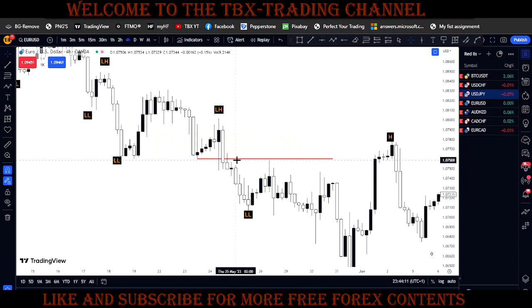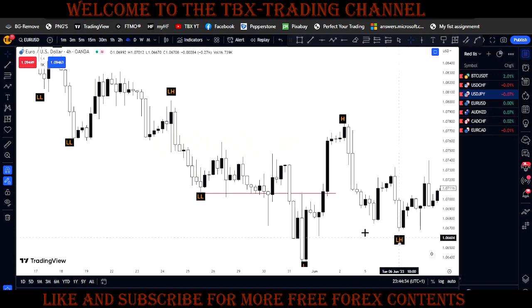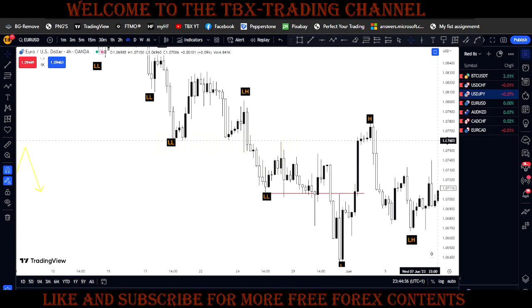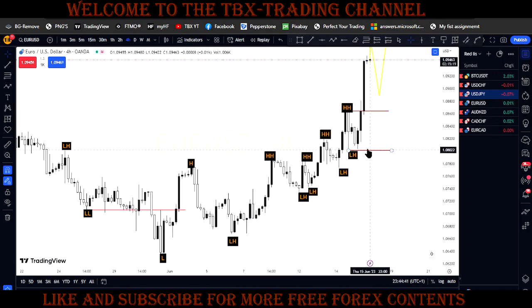We can't get the lower high until price breaks this previous structure. So price broke this structure here. This is lower low, lower high. Price broke it here, lower low, lower high. Price broke it here, lower low. Then since price came above this, since we are coming from a downtrend to an uptrend, we're going to start having higher high, higher low, and the likes. Don't worry, we're going to have a Zoom class this weekend to perfectly explain this.